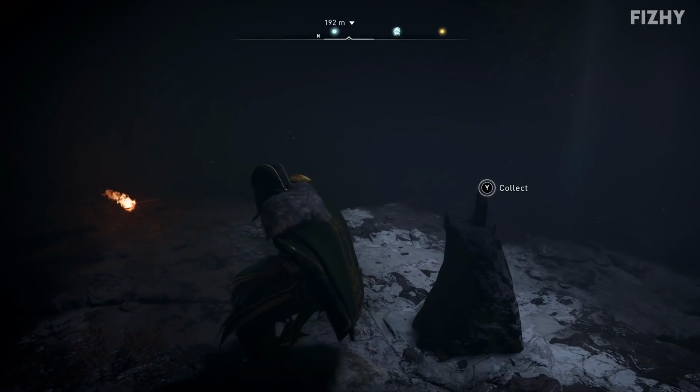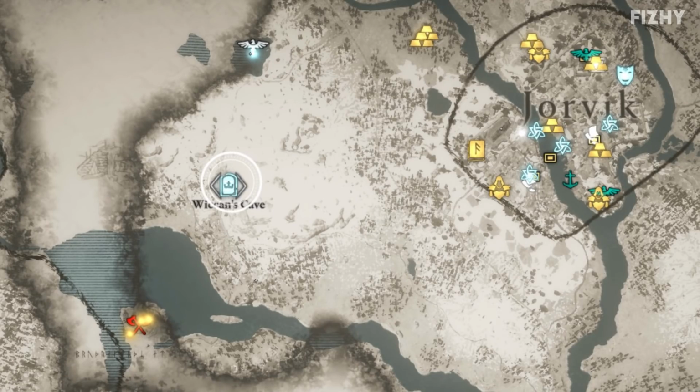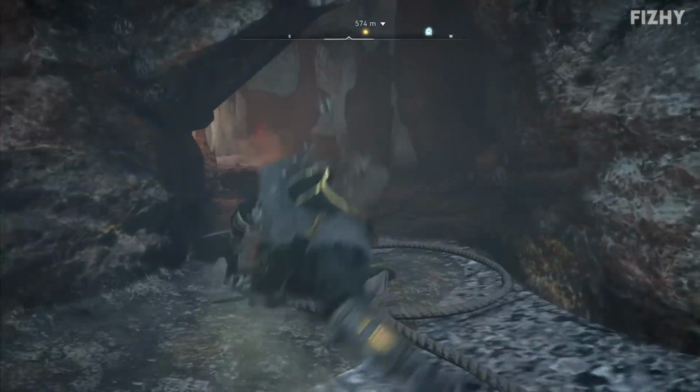Once the gas is clear, picking up the tablet should be pretty easy. Next, we're up at Yorkshire, just a little distance west of Jorvik at a location called Wiccan's Cave. You know the drill, just follow the cave through. This challenge is located right by an exit at the other end.